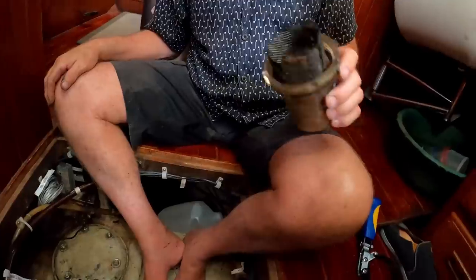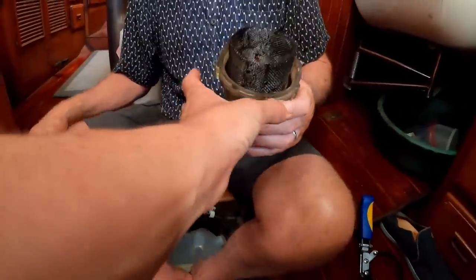Cleaning well. Maybe get some pale salt water. Pale salt water and good. So after checking the transmission oil and the oil and adding some more, we decided to check our bilge pump filter to see if that was the problem.